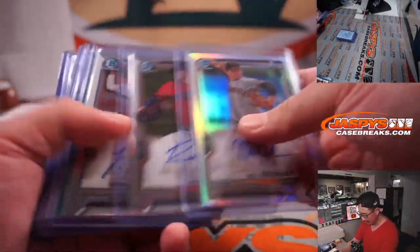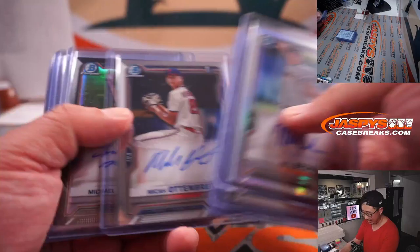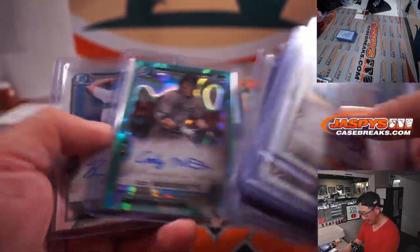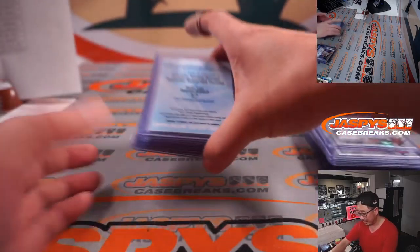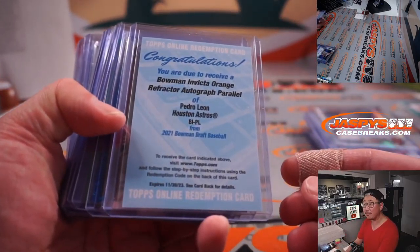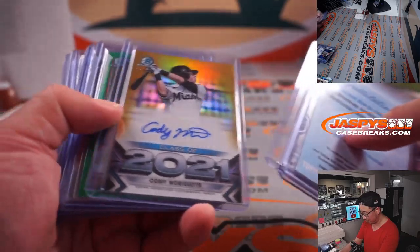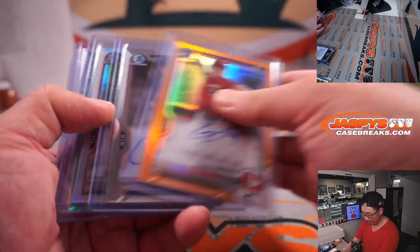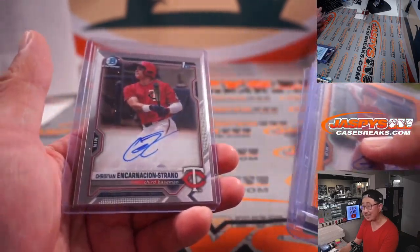Here is the recap. A lot of nice color. We got that printing plate, Chaylin Polanco. We got a Bowman Invicta Orange Refractor for Pedro Leon for the Astros. Nice insert auto. Some good color. Love the orange. A lot of great stuff, ladies and gentlemen.